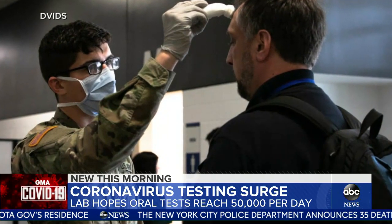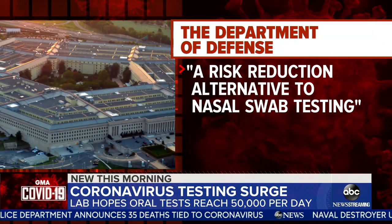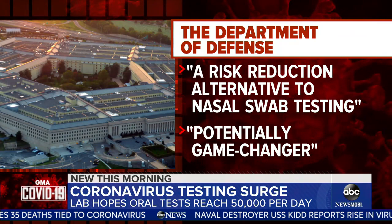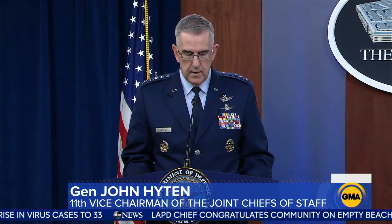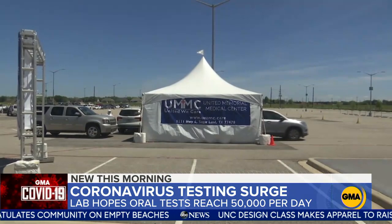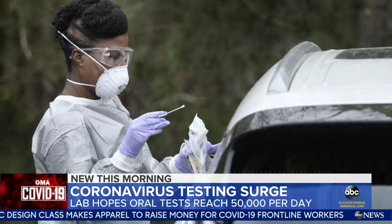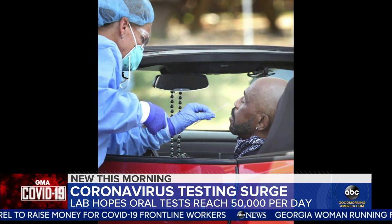The Defense Department calling the $13 million project a risk reduction alternative to nasal swab testing and potentially game-changing. We have the ability to expand our testing capabilities to wider military populations, prioritizing the highest risk to forces. If it's successful, experts say widespread oral fluid testing could greatly improve surveillance of the coronavirus across the U.S. We really need enough testing, tracing, and supported isolation to control the disease so that we don't see resurgences.